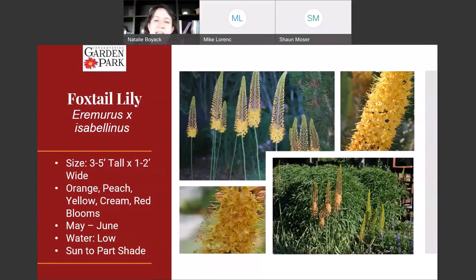Next, we have a foxtail lily. These are fun. They bloom May through June. They're just barely getting ready to bloom right now, and I'm super excited to see them again this year. They come in orange, peach, yellow, cream, and red.